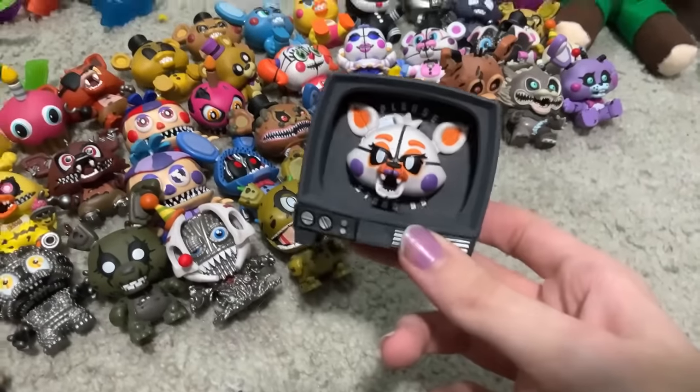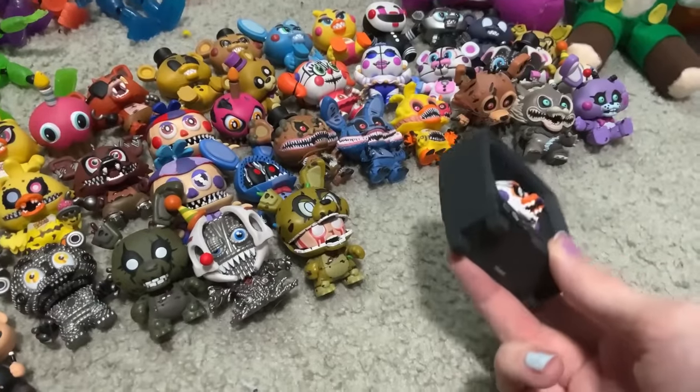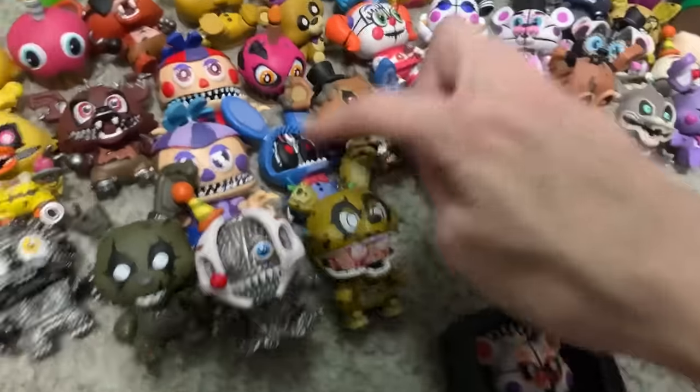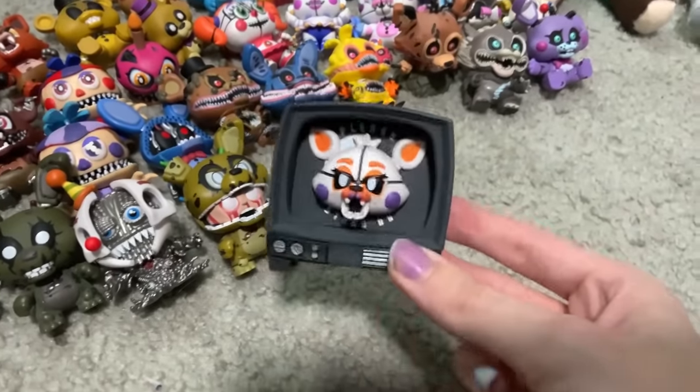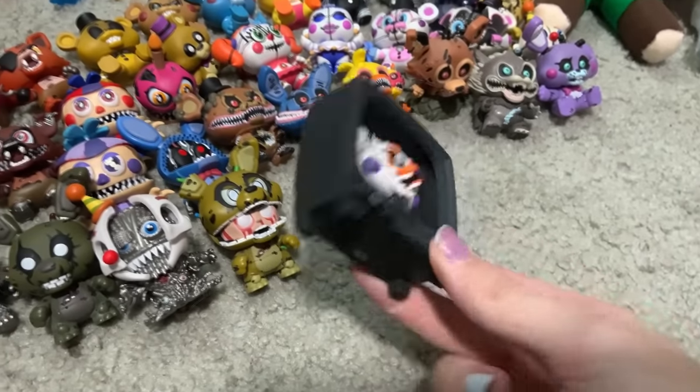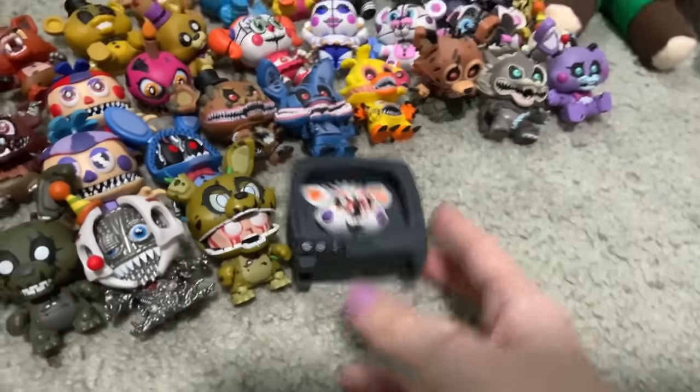Anyway, here's the one exclusive I got, the Lolbit one. Well, I had the Hot Topic exclusive Stanley. However, I traded that away for this and that. Or that. So, you know. Anyways, I got all of it still, so this is a pretty good one to still have. I like that they put in the TV, along with the Funko Pop that did it, which I will again show later in the video.